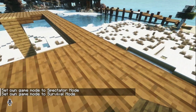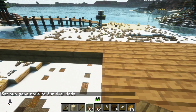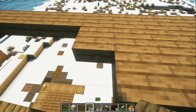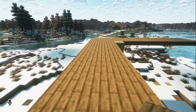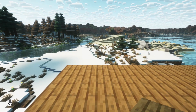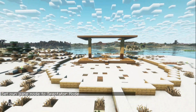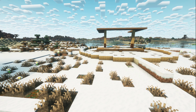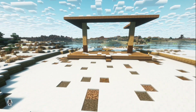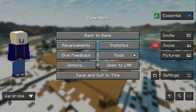Also, this is kind of interesting. I don't know why I haven't done this before, because this is super convenient. The sort of mixy mix between creative plus survival. It's probably cheating, using WorldEdit and commands and all that. Yeah, look at that. That's actually not too bad. Oh my goodness gracious, my nose is not cooperating with me right now, but this is not terrible, actually. I think I like it.